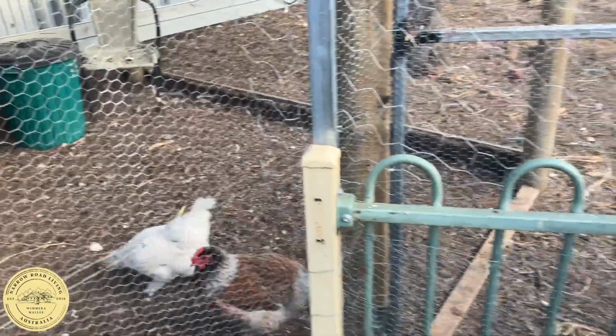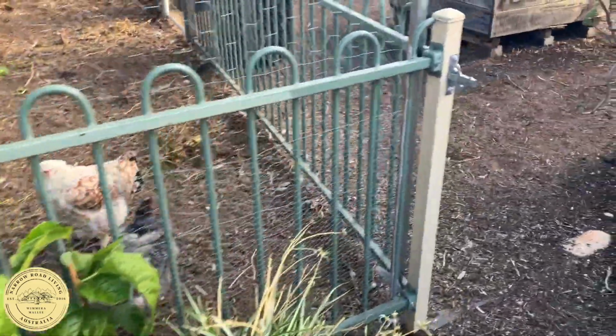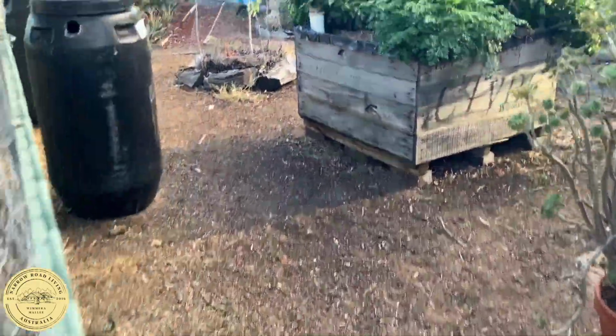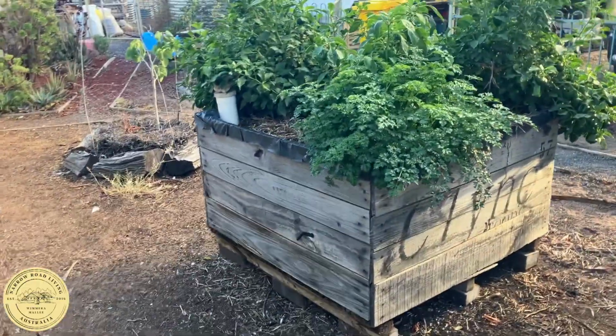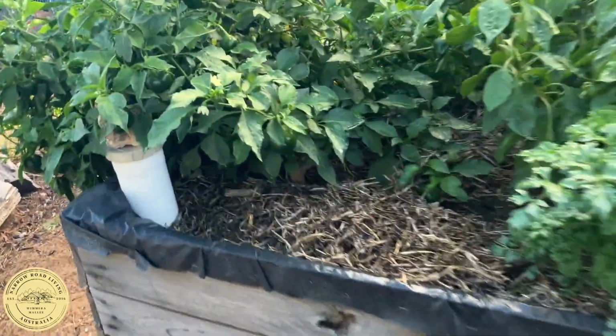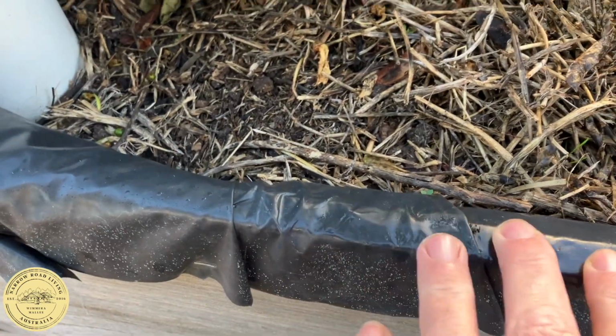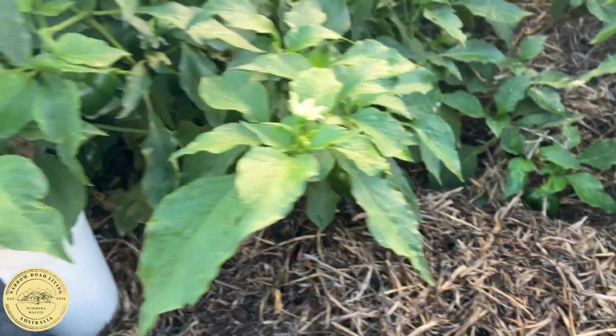I haven't fed the chickens their mealworms this morning. I'll do that, maybe at the end of the video. What else? This is the only wicking bed that survived being punctured by the rocks, unfortunately. Just used a plastic and maybe a rock that just weren't suitable together, but this one survived.